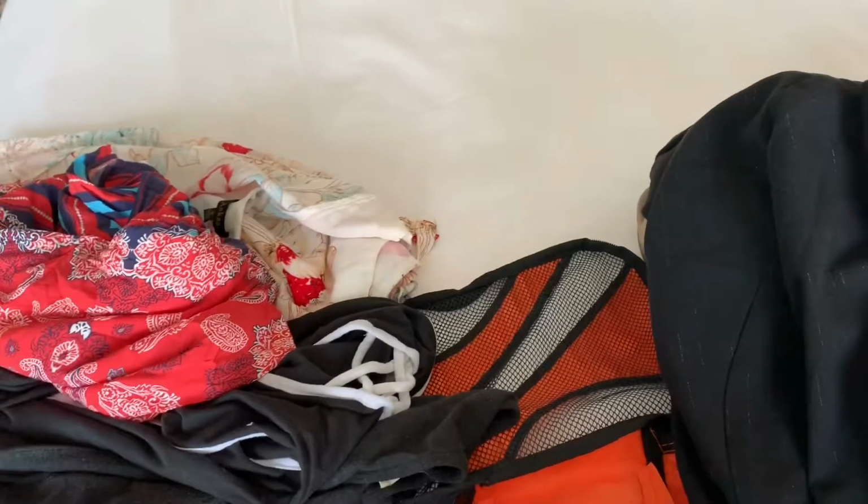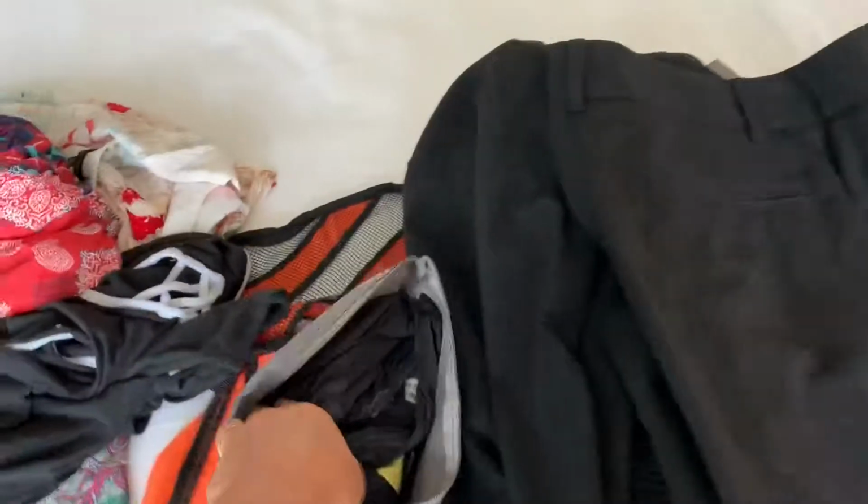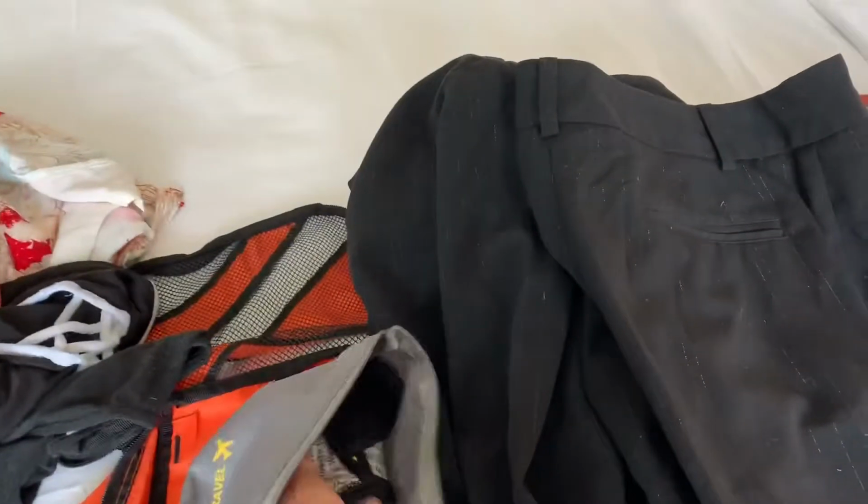This little pouch here, I believe it is, oh, here I have my bathing suit cover, a bathing suit, sports bra. This is all for running, jogging, and shorts. So all these pieces fit in this little one.